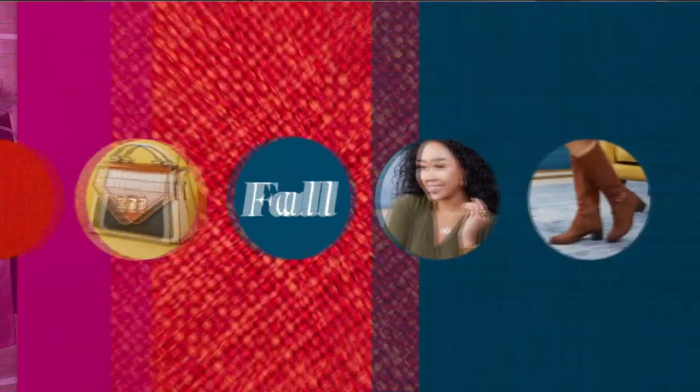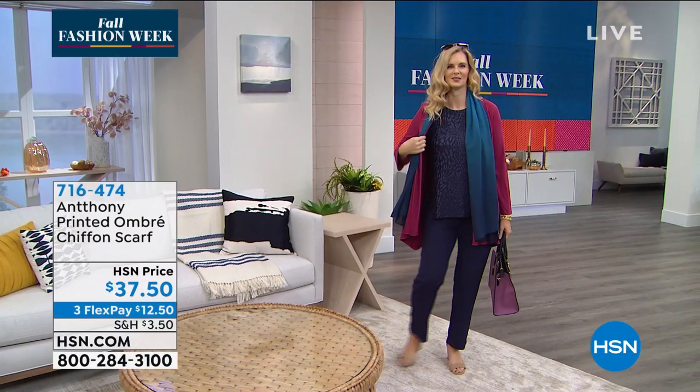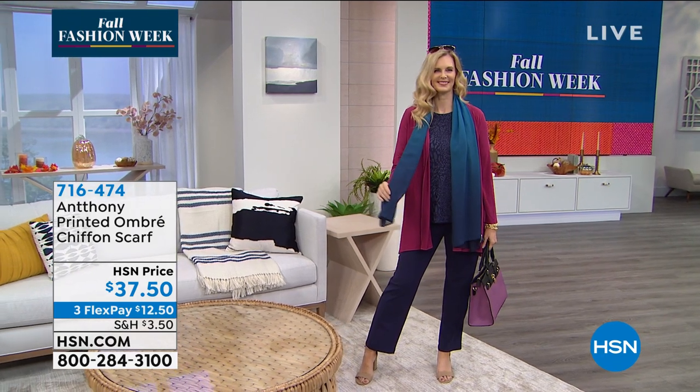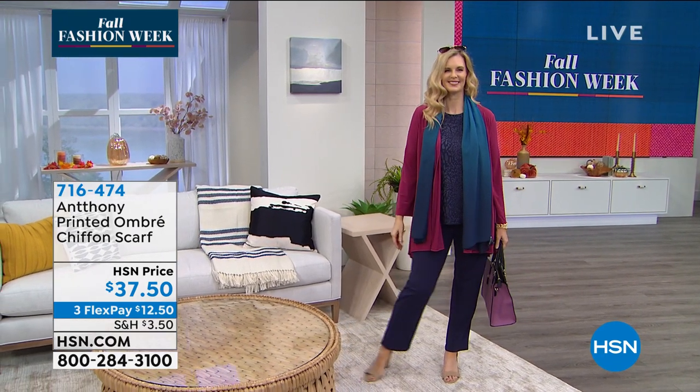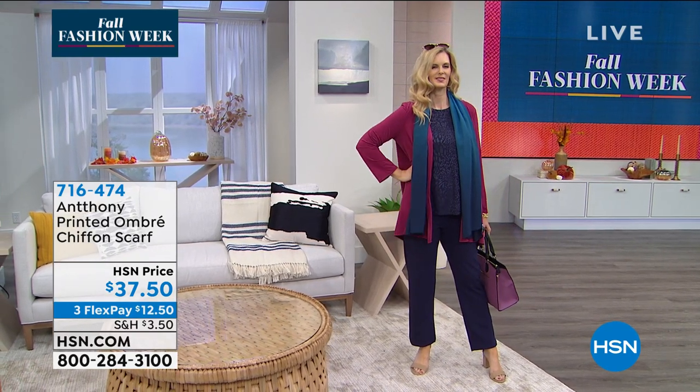But definitely, and then I want to show you this scarf too. Okay, so this ombre scarf is so all of that. Oh my goodness. It's 70 inches in the length and 24 inches in the width. 70 inches, this beautiful rectangular scarf.